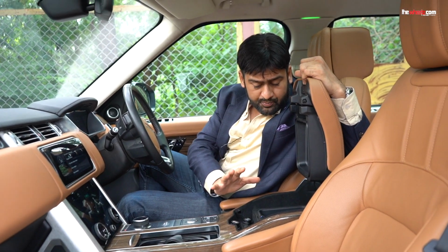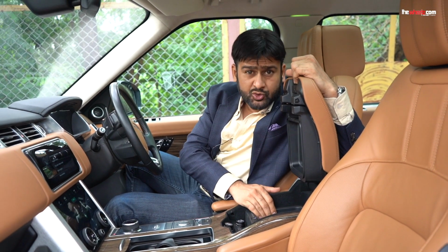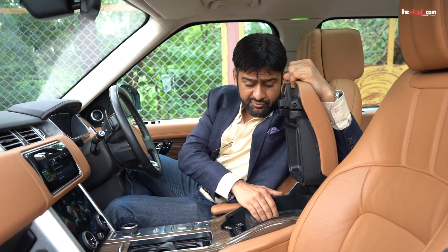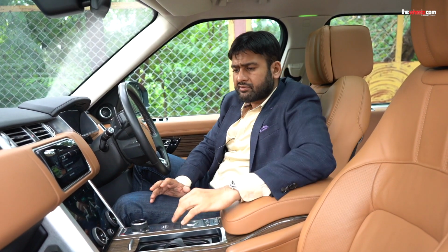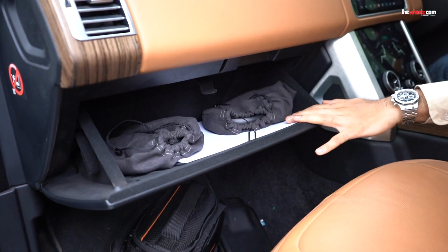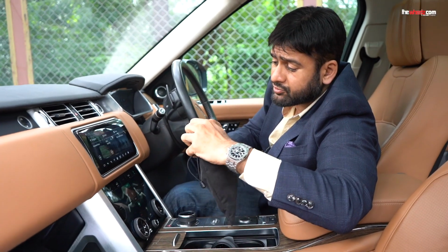So there are 2 of these. One is with the drivers. You can put your Red Bull, you can put your waters. It's a fridge, and then there are charging slots here. So there are plenty of places to charge yourself. What is very interesting is this thing opens up. Now you have these two headphones. You must be wondering what the headphones are for.